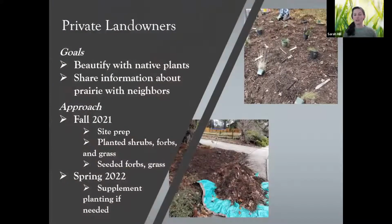We also this fall were able to start our first private landowner project. So this landowner approached us with the goal to both beautify their property with native plants, and also, they were really interested in connecting more with the prairie and learning more about it and sharing that information with their neighbors, and really trying to help build more of a regional identity around the idea of the Palouse Prairie in an urban landscape.